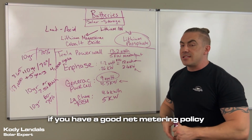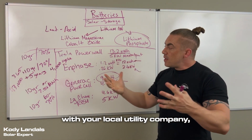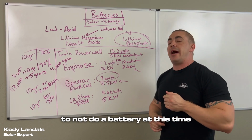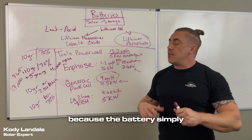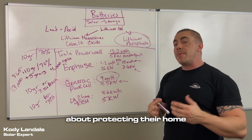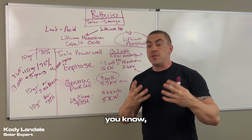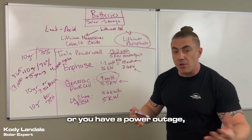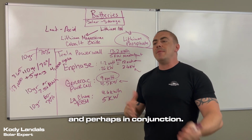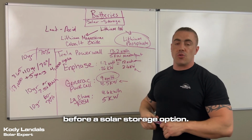So in many cases, if you have a good net metering policy with your local utility company, from an economic standpoint, it's going to be a better investment for the homeowner to not do a battery at this time, because the battery simply isn't going to have a good return on investment. If they're worried about protecting their home during times of stress and when the electrical grid may have failed or you have a power outage, the recommendation here would be to do a generator, perhaps in conjunction, but a generator should be the first investment before a solar storage option.